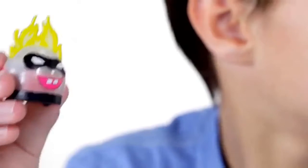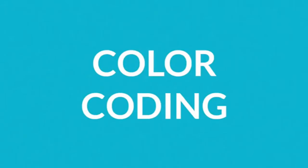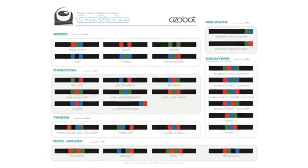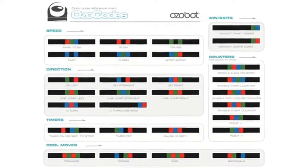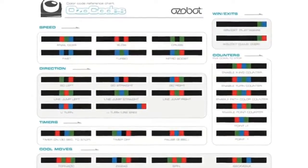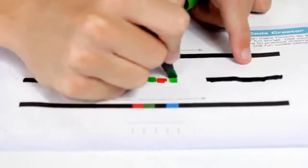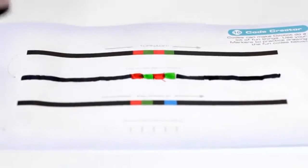Zane, look at my Ozobot. Cool, look at mine. Nice! Let's start color coding with the markers. But what is color coding? Well, color coding is where you put different combinations of colors together and Ozobot recognizes them. Like go left, go right, jump forward, U-turn, and so many others. Let's do this. In order to get you familiar with these codes, we have some markers here that you can draw these with. So just copy them down.